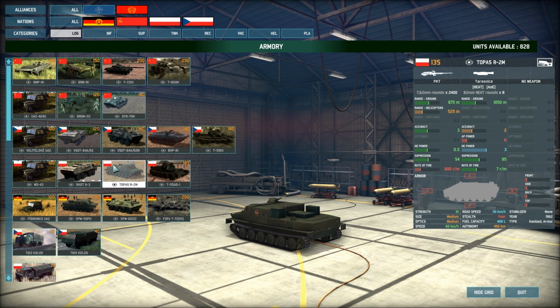Now, it does have a medium size and medium optics. Stealth is obviously poor on all of the CVs, so I'm never going to really cover that. We got the 60 km/h speed, which is okay. It's not as good as some command vehicles, for example the Scots and the BRDM, but it's still decent enough.